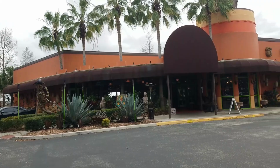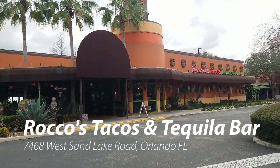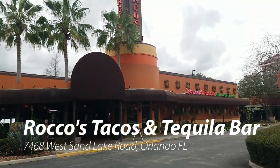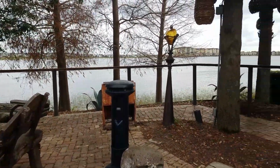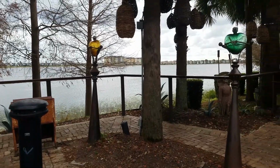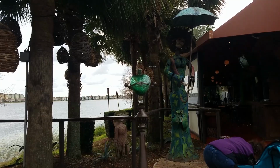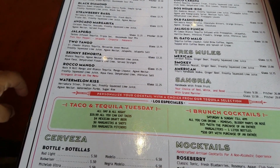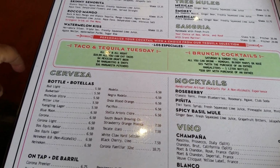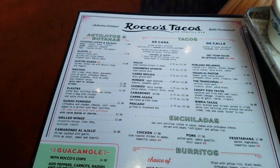Well, the theme continues. It's time for lunch. We've been in the Central Florida area for a number of years before we went full-time on the road. I've always heard of Rocco's Tacos and had never been there, so we decided this was a good excuse. Right there on the water. And we lucked out and had a table right on the water, too. It was great. They've got a great Mexican menu, and it is a tequila bar also, so if you're into the different tequilas, it's definitely the place to go.